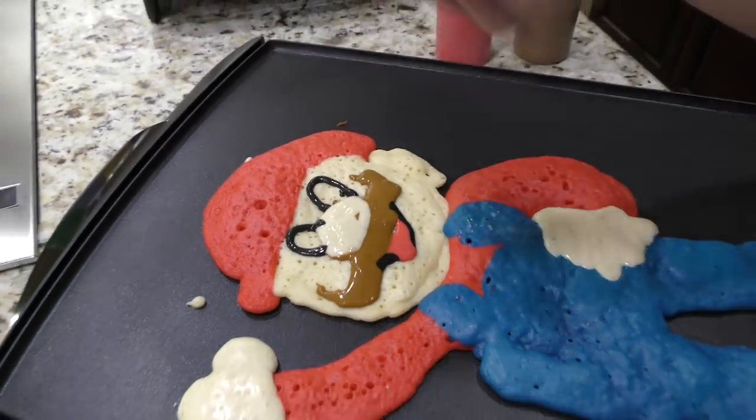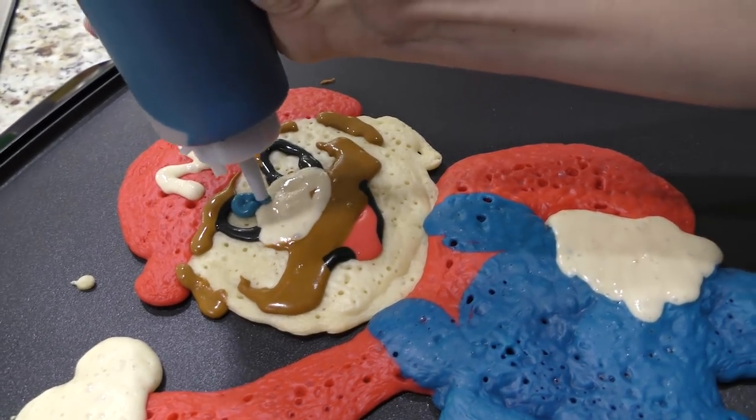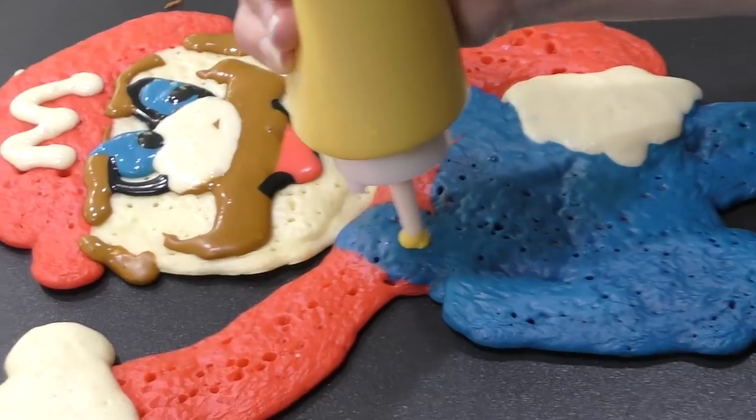For some reason, all I can hear in the background is the most incredible Mario pancake I've ever seen. He has buttons. Ooh, buttons. Can't forget the buttons. Bam.